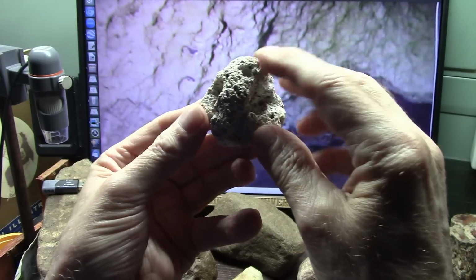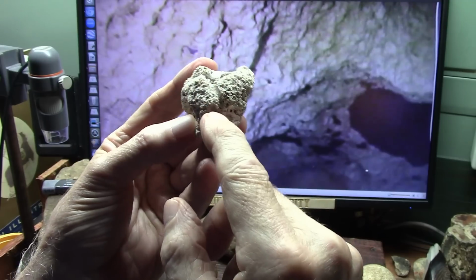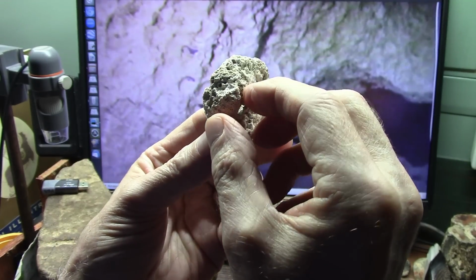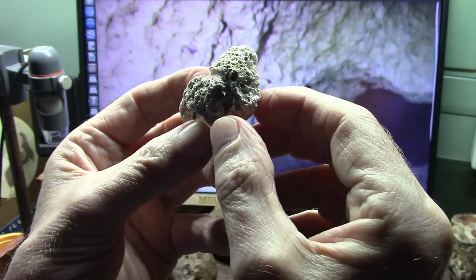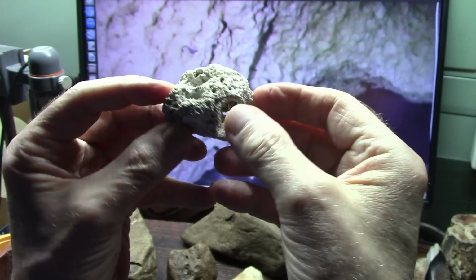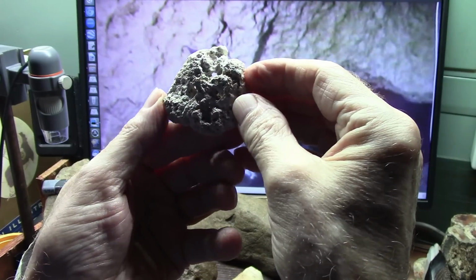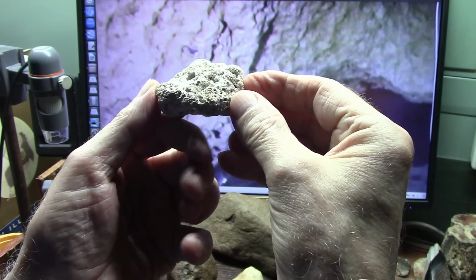And there's the strap between them. You see that little tube running right there? That was some kind of an artery or vein. And inside, I'm going to have it in a microscope. We're going to look at it pretty close.